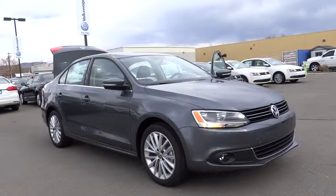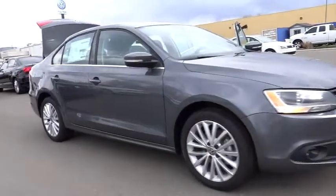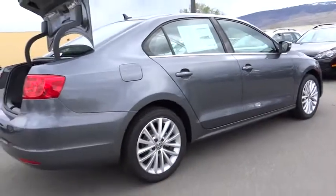The 2013 Jetta. The Jetta is a premium car that is family friendly with a great price. Agile and confident handling. Volkswagen Jetta. This vehicle has less than 100 miles. Here are some of this vehicle's great options.